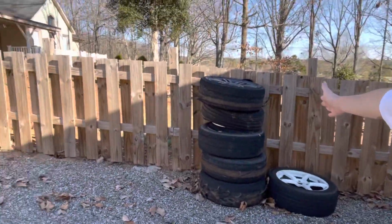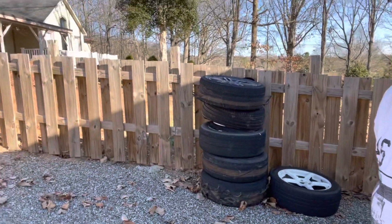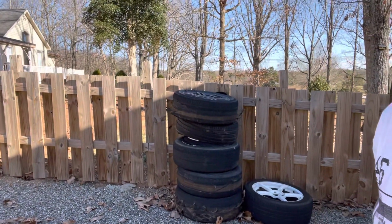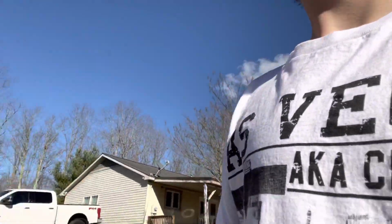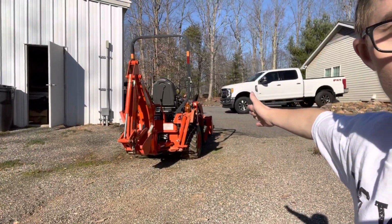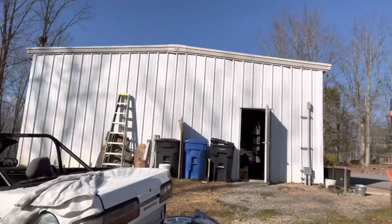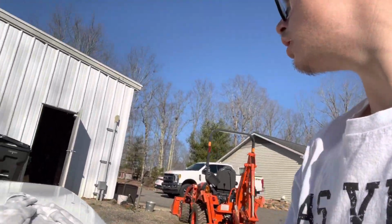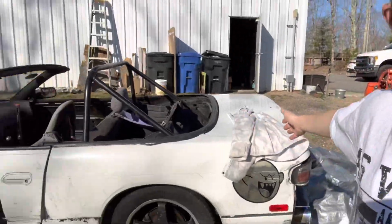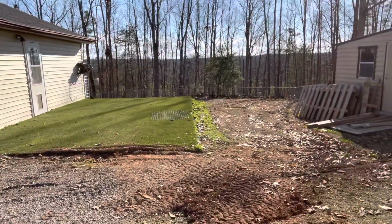So guys, all of that, so this fence, we're taking it down. See guys? Bam. Where's my dad's tractor? See guys? My brother's car. Guys, no more fence. Bam.